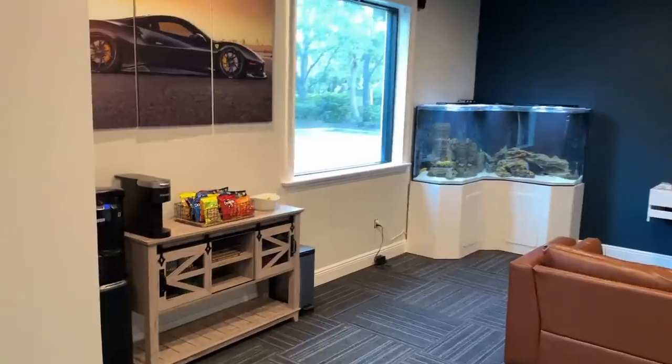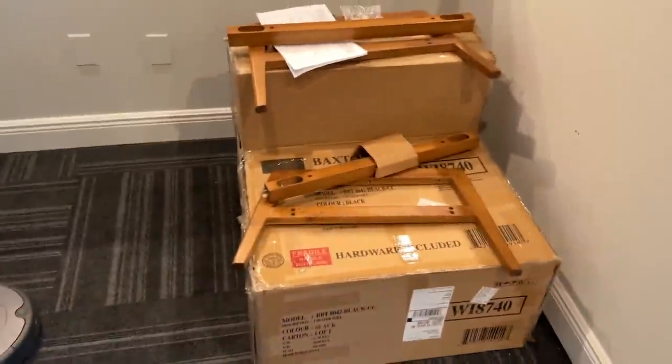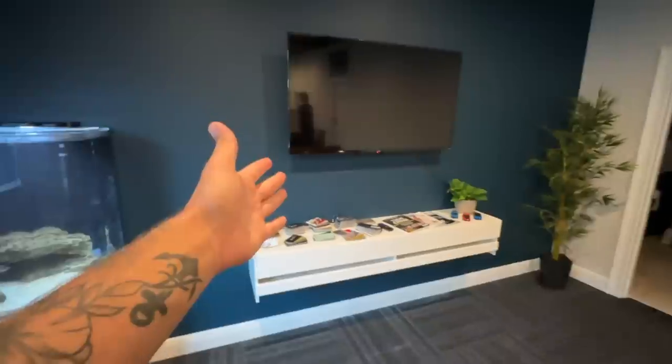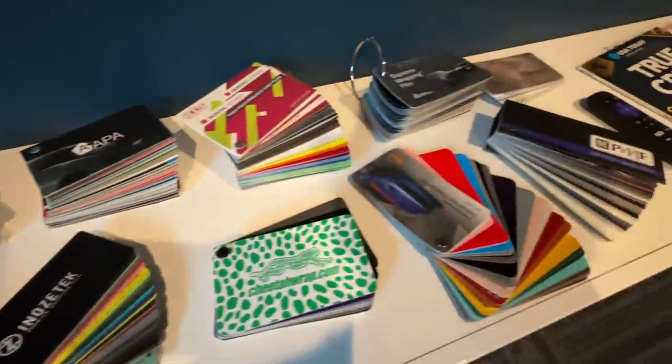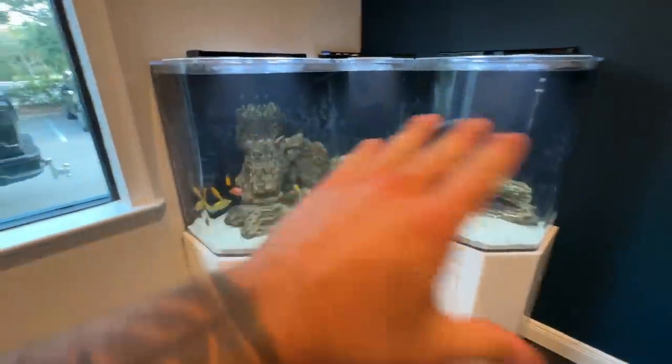Peace. This is what we're looking like now. I got these chairs right here. There's the legs. Got to build those. Those are going to go right here. We got the couch made to the TV. Has all the different color wraps that you can get. All the random color wraps, some magazines, little cars. And then of course, the fish tank in the corner that just looks so, so good.